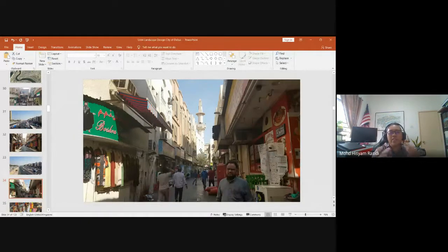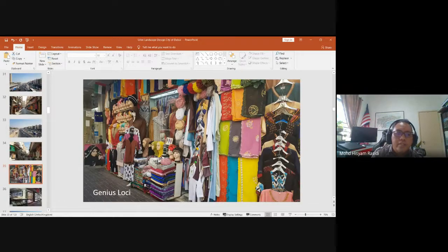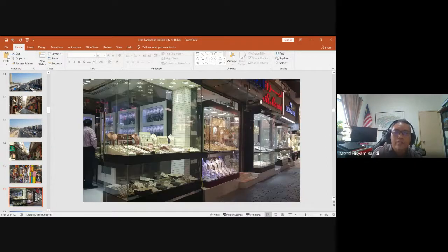Okay, when we see this minaret tower, it gives a sense of direction and some unique identity of this area. Yeah, this is some of the stuff that stays at this Urban Creek, the old area, and it's very famous for the gold as well.